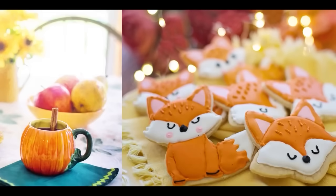Did you know that autumn starts in September? It's my favorite season. I love when the leaves fall from the trees and we can have pumpkin everything. Look at those cute cookies. What animal is that? It's a fox. And look at that cool mug. It's in the shape of a pumpkin. It's orange with a green handle.